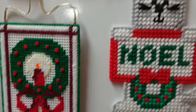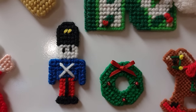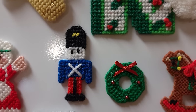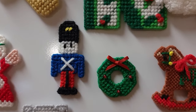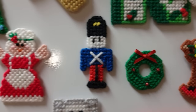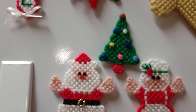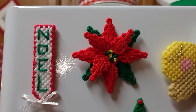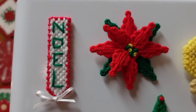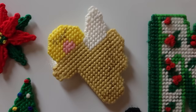And the one and only blue piece on here. I couldn't leave him off. He was just too cute. Little tiny wreaths, little tiny trees. I love the poinsettia. Nice little Noel pieces all over. Only one angel.